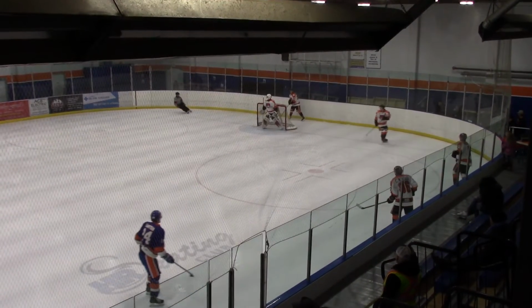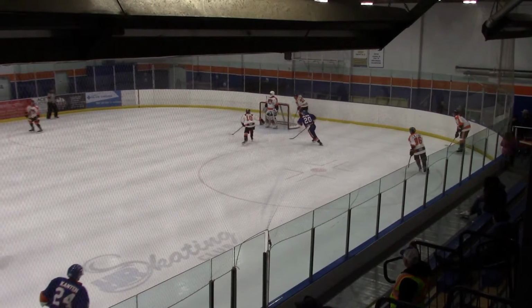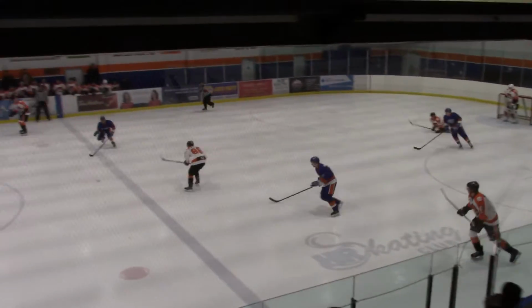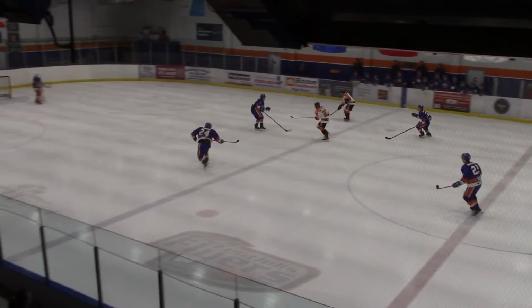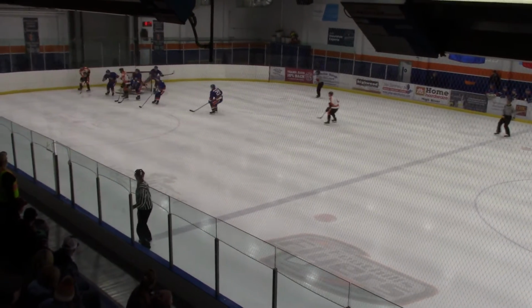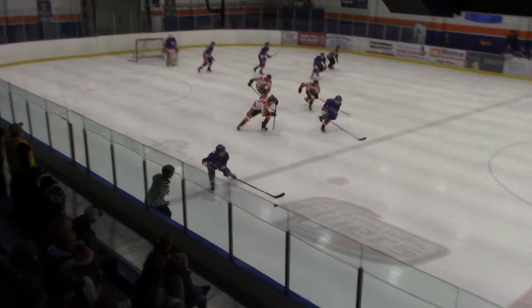They'll take it behind their own goal. Carson Dingwall's got control. Dingwall stops up behind his own goal. Being pressured by Black, he makes the outlet pass to Hilbert. Nice pass, and the Cubs are in. Quick shot. Nice save by the Rock. He's still tall there. Puck is free, comes loose to the slot. And it's taken away by the Flyers.